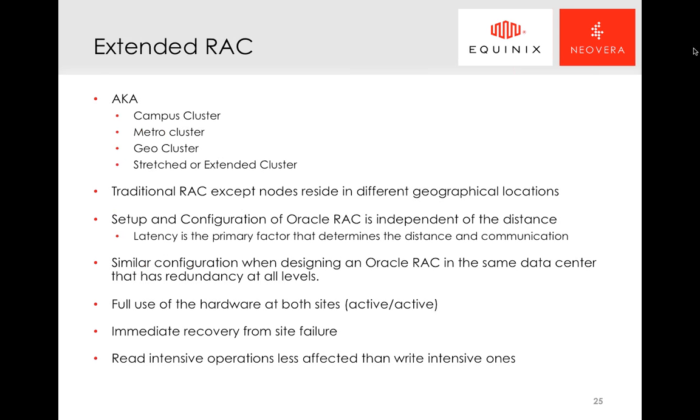The most affected operations in deploying an extended RAC are writes. Read-intensive operations are less affected than the write ones. So if it's primarily a read application, you're probably not going to see anything by extending the RAC, depending on the distance and latency.